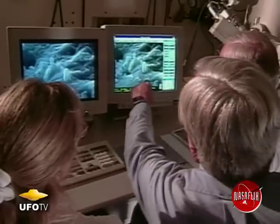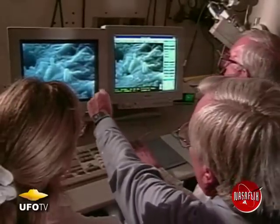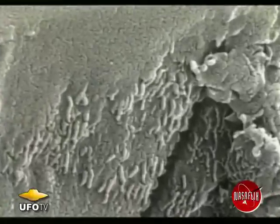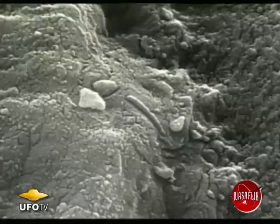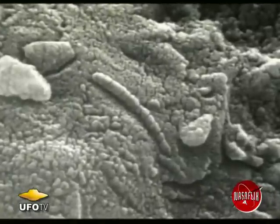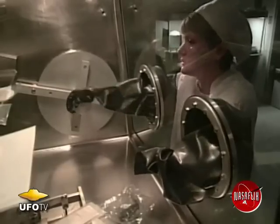One of the most significant discoveries in the history of humanity came on August 6, 1996, when NASA scientists studying these meteorite samples found both organic molecules associated with life forms and actual fossilized remains of life. Their findings were subsequently confirmed by other scientists in Europe.